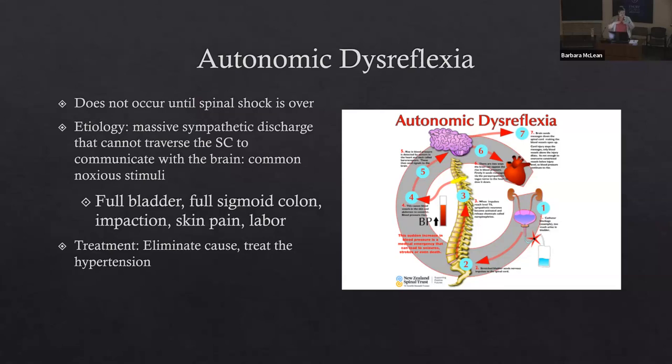And what spinal cord injuries do is disconnect that sympathetic inhibitor. So anytime it's activated, it just has an over exaggerated response. When that happens, it's normally a full bladder or fecal impaction. Those are the two stimuli factors. So the best way to fix this is just to eliminate that.